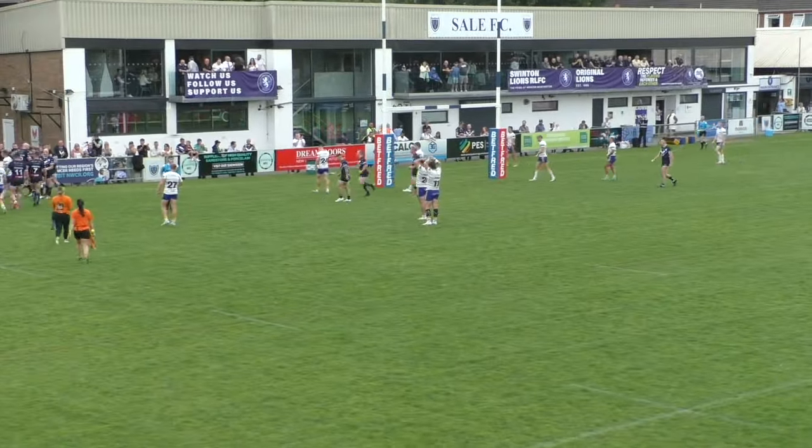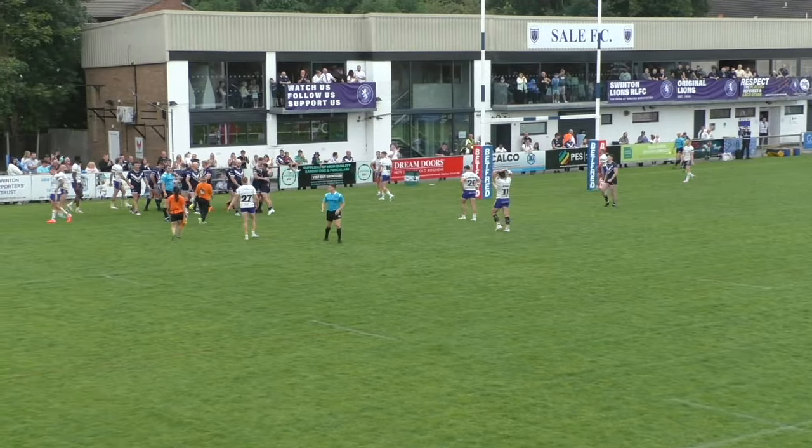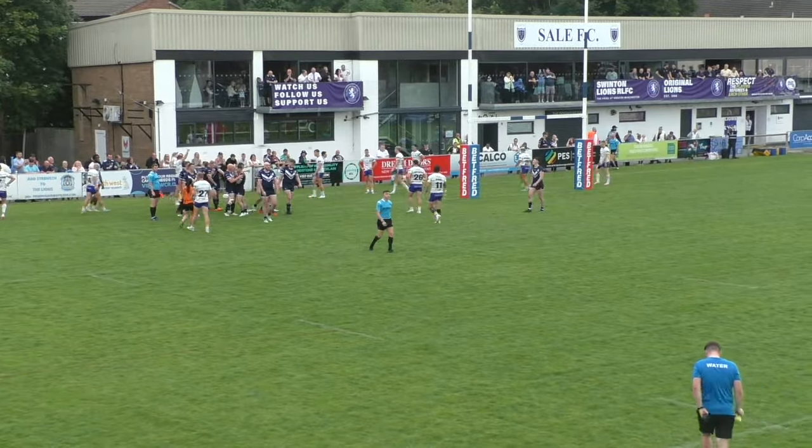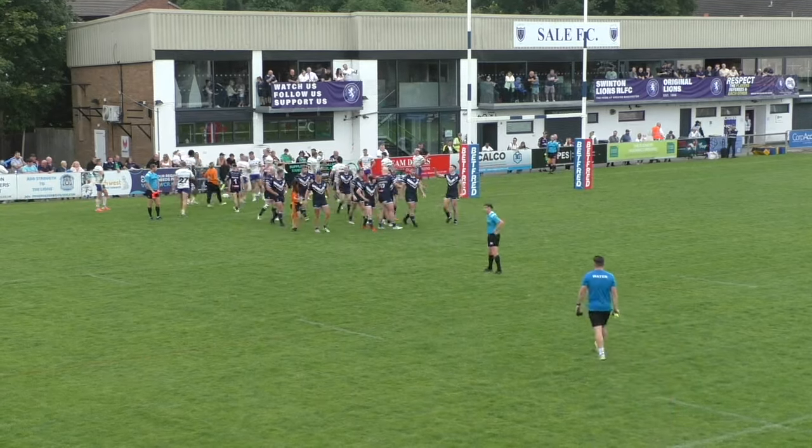Gibson is going to look to put the kick in behind the back. Mason's got to get there. He can't. And it's going to be Jaden Hatton crossing for his 2nd of the afternoon. It's going to be Swinton 18, Whitehaven 10. And Darragh Abraham should have enough to be able to knock over the extras from where it is.